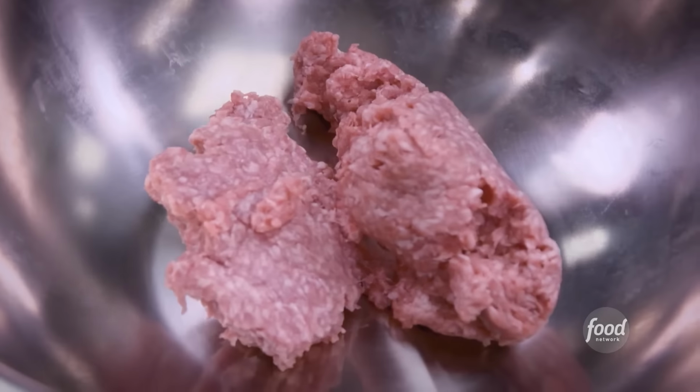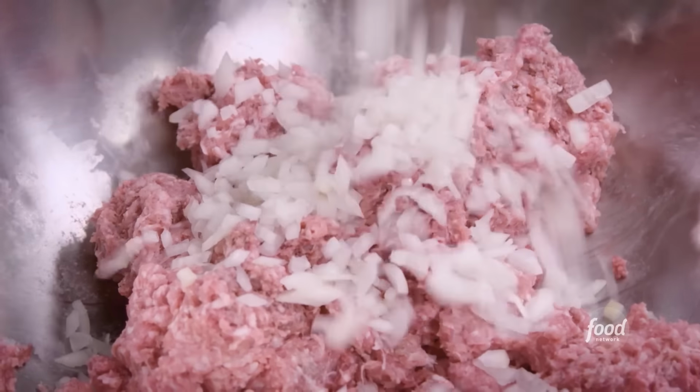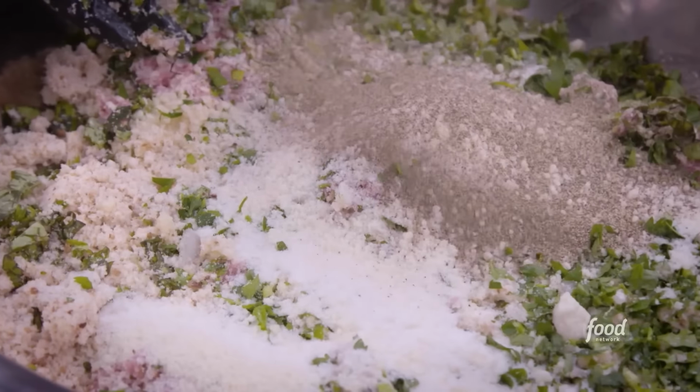It's half pork, half ground beef. Mix it together. Now, she taught you these recipes by you standing next to her, or did she just throw you right in the mix? She had horrible arthritis. Oh, really? I was her hands. Chopped onions, soft breadcrumbs, basil, garlic. You guys love your garlic. Parsley, Romano cheese, salt, black pepper, and eggs.